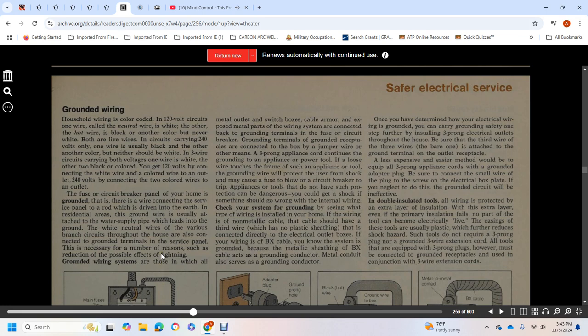Check the system grounding. Be sure of the type of wiring installed within your home. If the wiring is non-metallic cable, the cable should have a third wire, which has no plastic sheeting. This is connected directly to the electrical outlet box. If it is a BX cable, the system is grounded because the metal sheathing of the BX cable acts as the ground conductor. Metal conduit also serves as the ground conductor.